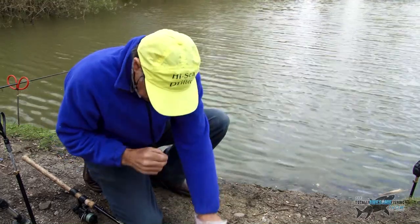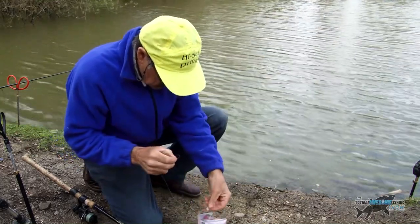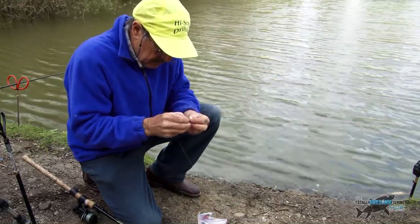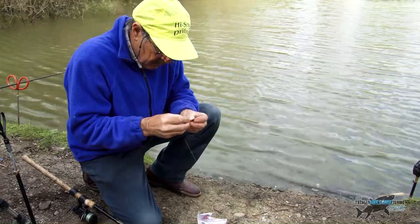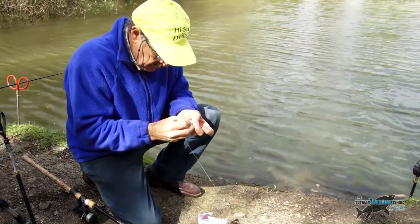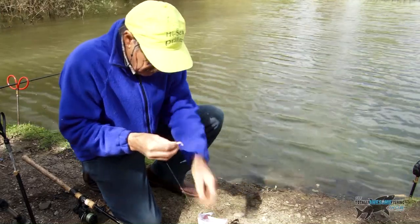You can see the ripples coming into my bank quite hard. If I had shot that was suspended in the water, then that would possibly drag the lobworm along the bottom. You know, I might not catch, but I just didn't want to fish like that. I like to have that lobworm anchored on the bottom.